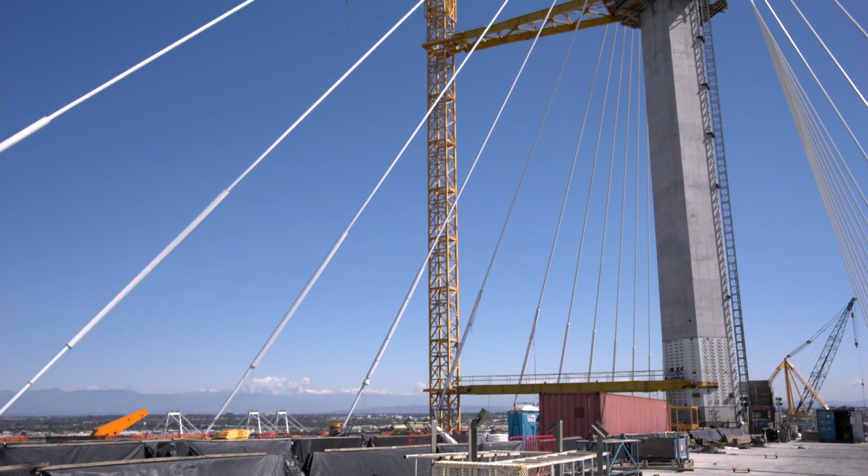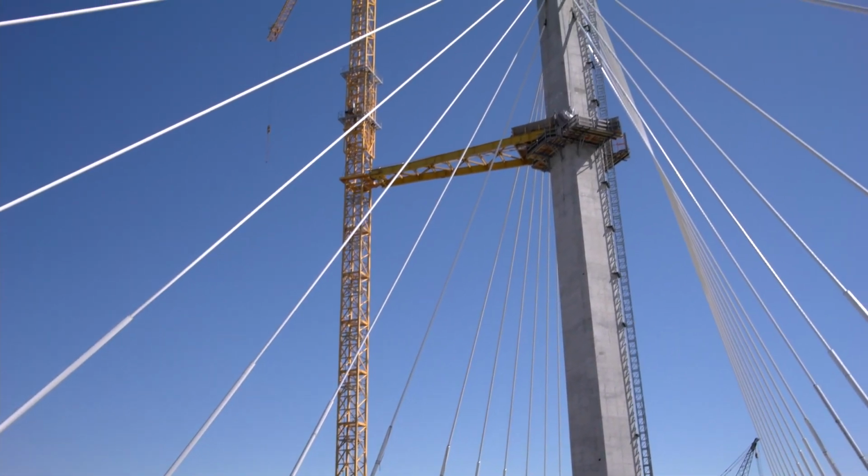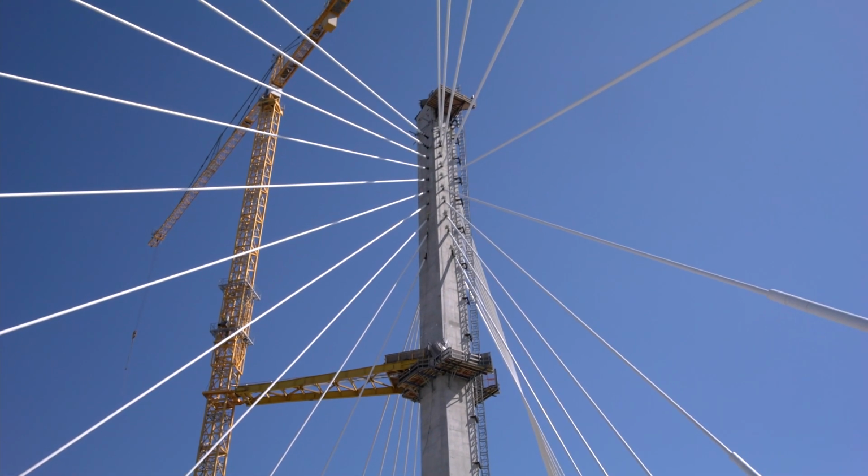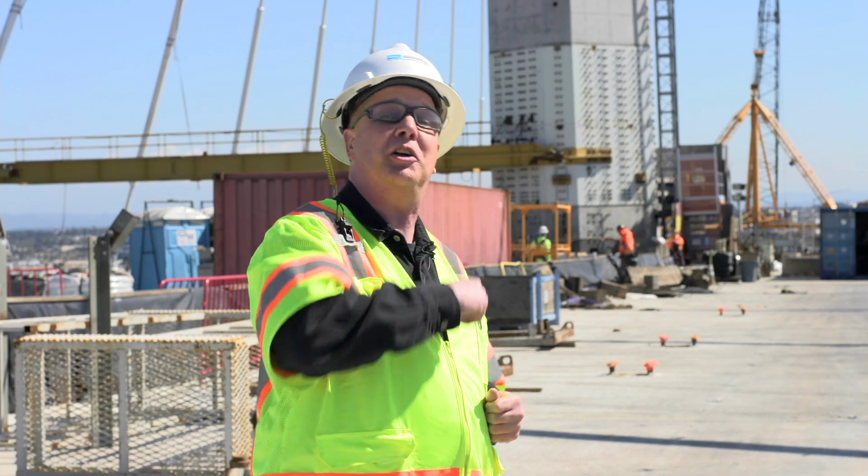This next part of the tour is very special. We're here on the main deck and we're going to go to the top of the tower that's 515 feet high. We don't take the general public up there because it's an active construction zone and there's not a lot of space to move around. So let's go take a look.